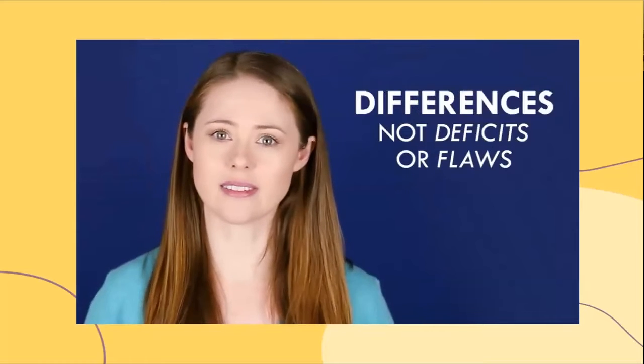And the world is starting to recognize these differences for what they are. Differences, not deficits or flaws. I'm excited to see this shift in perception. As people start to accept and understand neurodiversity, routinely see unmasked neurodivergent behaviors, and have these behaviors normalized, hopefully we'll feel more comfortable and safe taking off our masks.